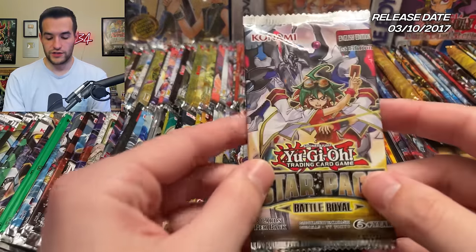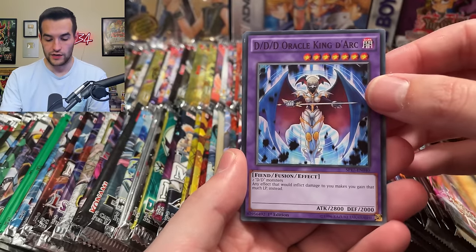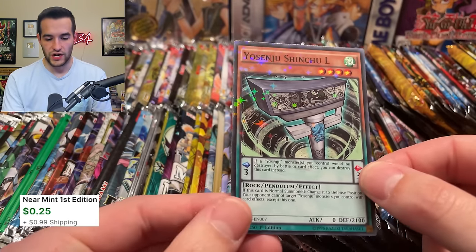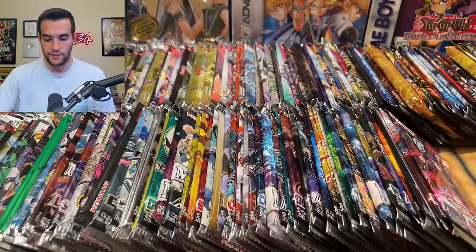We will take that. Now on to more Star Pack. Battle Royale. Woohoo! Star Pack. Let's go. Super excited. What will we pull out of the Star Pack? DD Oracle King D'Arc. Swirl Slime again. And Yosinju Sinchu L. All right, with the Star Pack foiling, we got some Yosinju stuff. Pretty funny.